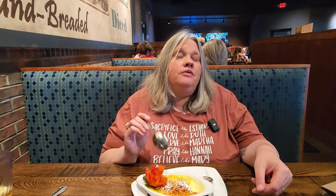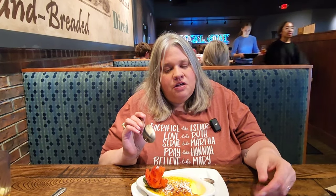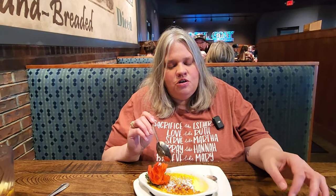Big spoon twirl. Absolutely. So smooth. So much vanilla flavor. The crunchy sugar is yummy. It's perfect creme brulee. It really is. There are several places you can get creme brulee in this area, yes. This is definitely the best by far.